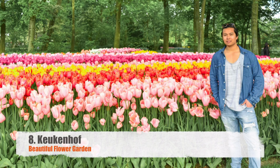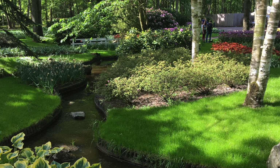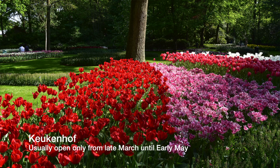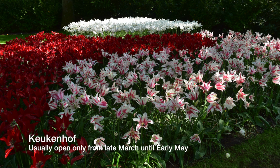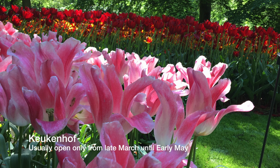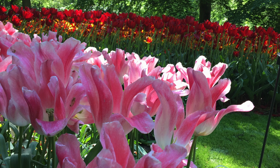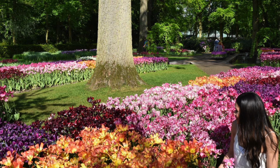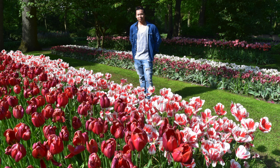The eighth thing I recommend you guys do is to check out the Keukenhof. If you're lucky enough to be here during the springtime, it's open for a couple of weeks, but technically this is not part of Amsterdam. It's a 15 to 20 minute bus ride outside the city, but I definitely recommend you guys go check this out because it's basically like the Disneyland of flowers. The Netherlands are known for their tulips, and this is just like a real huge tulip garden or amusement park, whatever you want to call it, but it's definitely really neat and cool to check out if you're there.